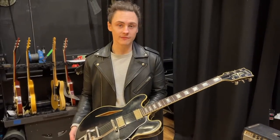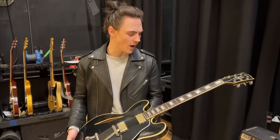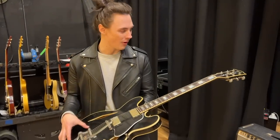So it's a little bit of a nightmare for front of house getting that to sit in the right place in the mix, especially within the context of the other guitars. So I will work out a way for that to be used at some point, maybe a boost pedal or something.